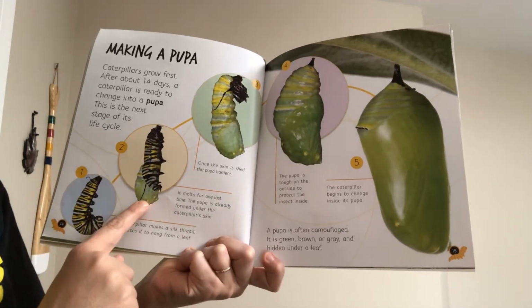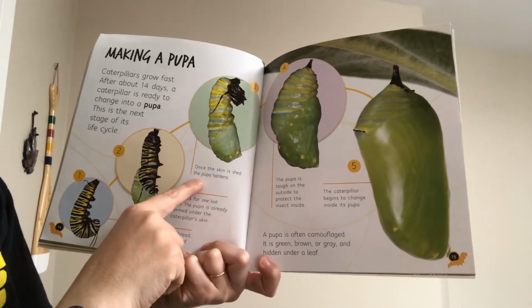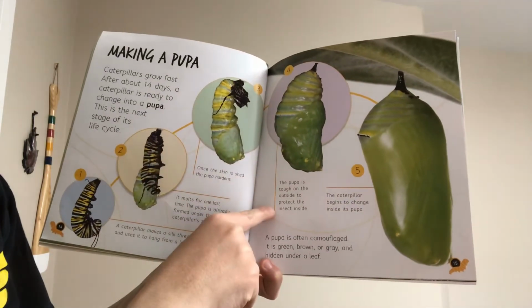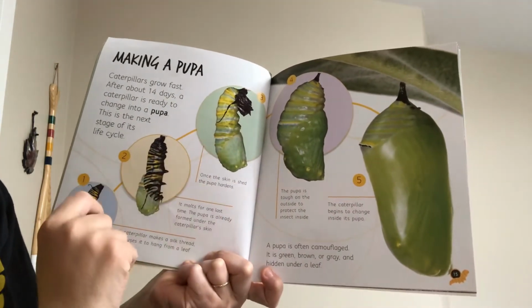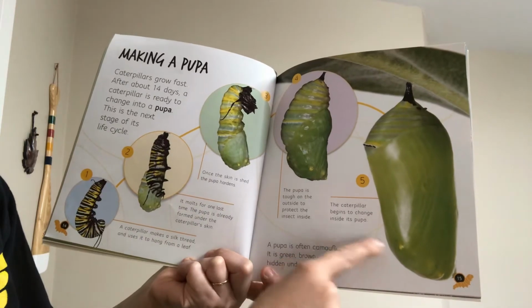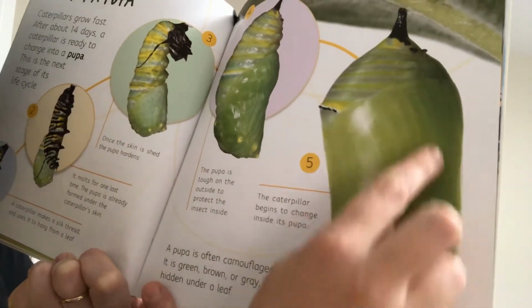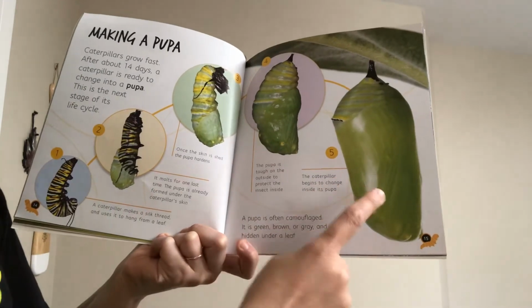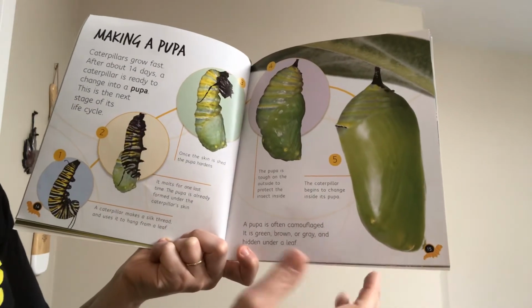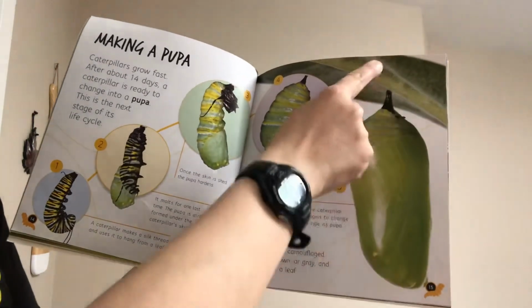The pupa is already formed under the caterpillar's skin. Once the skin is shed, the pupa starts to harden. The pupa is tough on the outside to protect the insect inside. The caterpillar begins to change inside the pupa. You can already start to see some lines and stuff of the butterfly. A pupa is often camouflaged. It's usually green, brown, or gray, and it's hidden under a leaf. So you can see this one, it's hidden under a leaf, and it's the same color as the leaf.